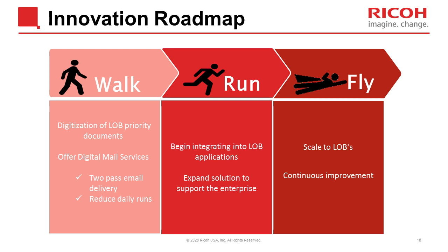And starting with basic mail, we'll have the mail volumes to say, okay, in accounts payable, you're getting X amount of pieces today, or in HR, you're getting X amount of pieces today. So you can really identify what are the hot areas to start with, or the hot LOBs to start with, in terms of expanding the solution. And then eventually you fly, and what that means is you've scaled to all LOBs, and you're continuing to basically take more and more of that line of business process and automate it, and continue to improve the solution.